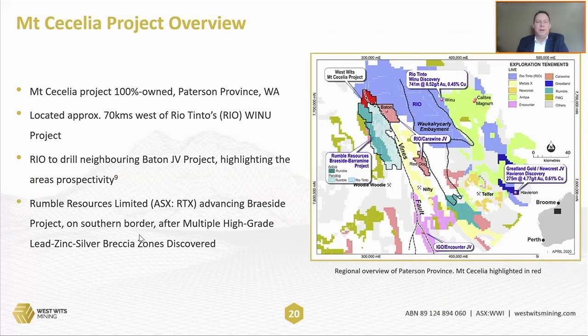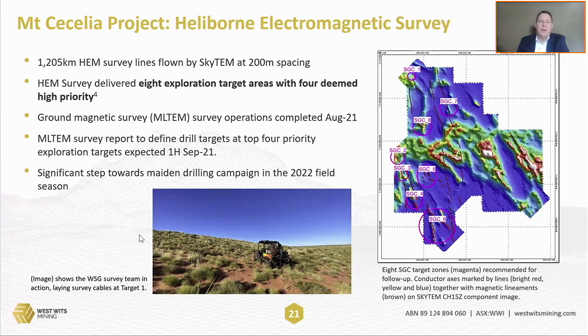Right. Then allow me just a couple of minutes more to jump onto our exciting Mount Cecelia project. As I mentioned, you can see on this picture where it's located. It's currently located within all the action taking place there in WA, so we're quite happy to be in the middle of all the action. Last year we completed an aerial survey, and we've just completed a ground survey. So our geological team is now interpreting the data to get us drill-ready targets, so that we can start with our drilling campaign in '22 when the new field season opens up.